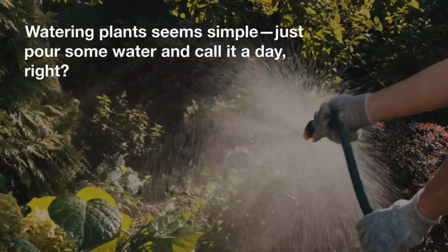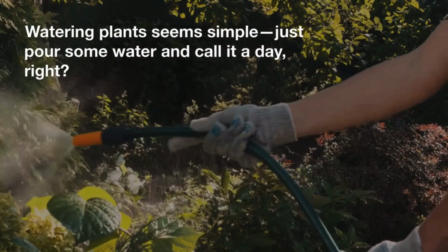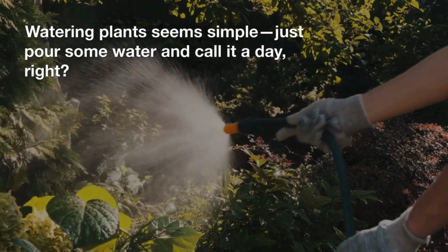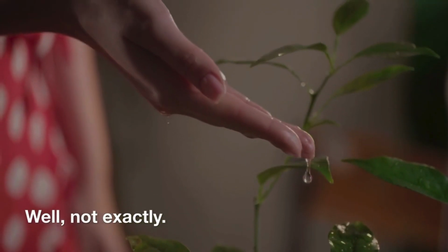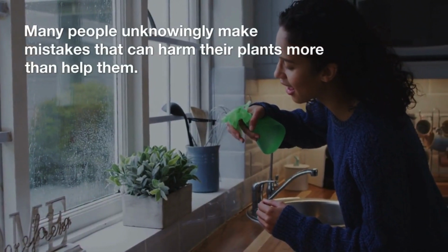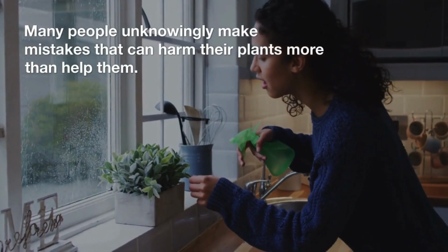Watering plants seems simple, just pour some water and call it a day, right? Well, not exactly. Many people unknowingly make mistakes that can harm their plants more than help them.